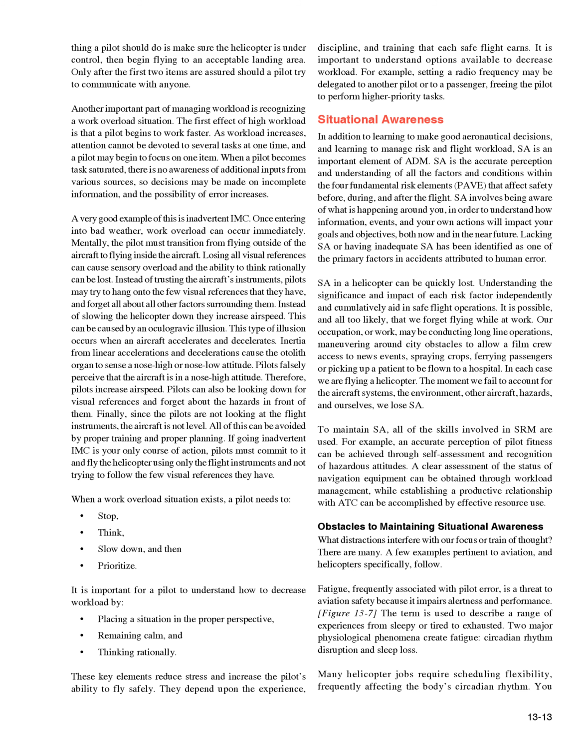Instead of trusting the aircraft's instruments, pilots may try to hang on to the few visual references that they have, and forget all about all other factors surrounding them. Instead of slowing the helicopter down, they increase airspeed. This can be caused by an oculogravic illusion. This type of illusion occurs when an aircraft accelerates and decelerates. Inertia from linear accelerations and decelerations cause the otolith organ to sense a nose-high or nose-low attitude. Pilots falsely perceive that the aircraft is in a nose-high attitude.